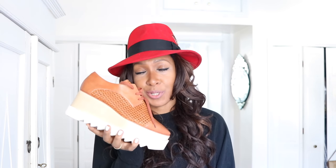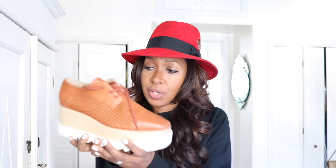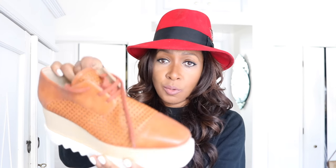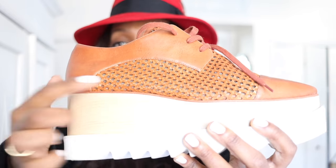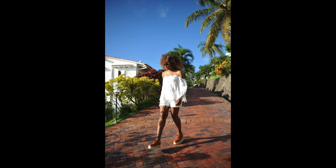Sticking with shoes, another favorite buy from last year has to be the Stella McCartney shoes. I was one of those that took years to decide on biting the bullet on a pair of Stella McCartneys, and I am so glad that I did. I'm looking in the viewfinder so it shows up well. I wore these a lot when I was in St. Lucia because they've got this wicker or woven pattern here. I wore them with crochet dresses, I wore them with shorts. I just loved them. I have them in three colors, this one, the plain black, and the silvers.